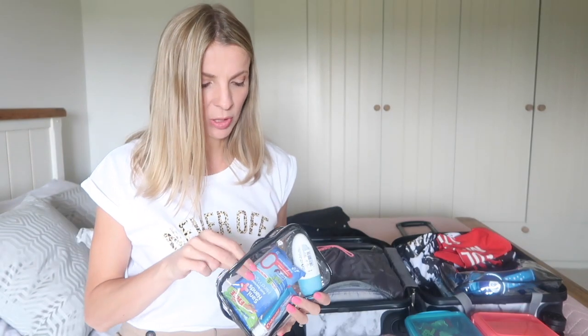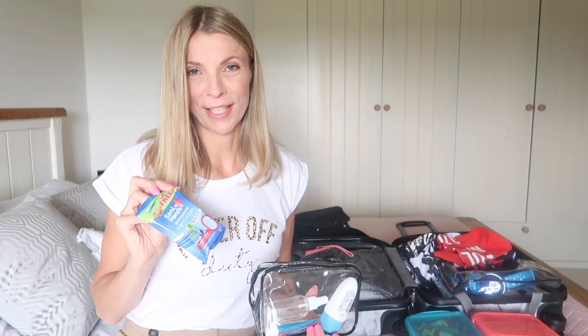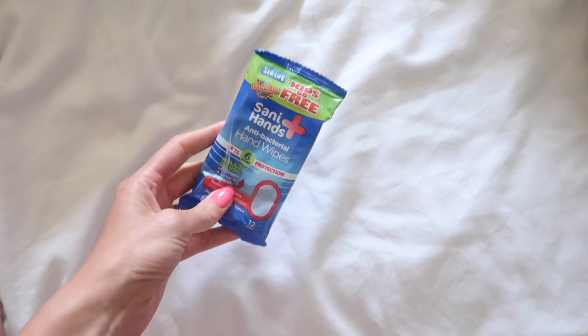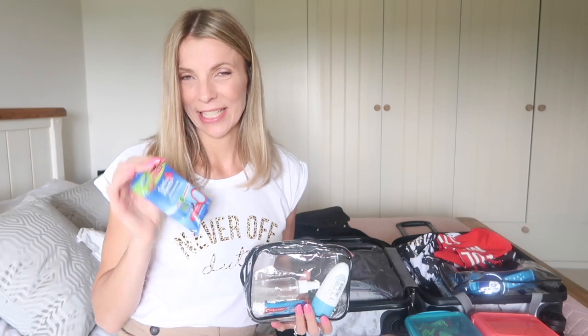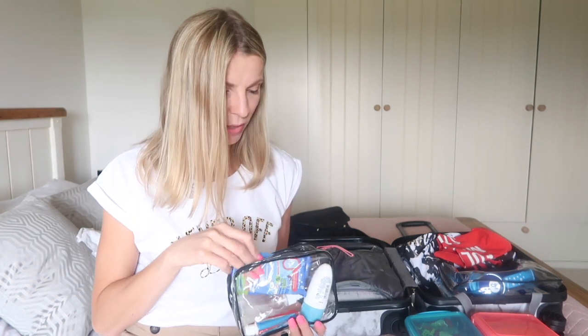So when it comes to toiletries, I would 100% recommend getting some hand sanitary wipes, because our toilets aren't so bad, but sometimes when you go to toilets in the airports abroad, they are pretty disgusting, as I experienced. No soap, very unclean, and I was so glad that I packed these so that I could wipe the children's hands and wipe the toilets before they even went on the toilet. Yeah, so these were great.